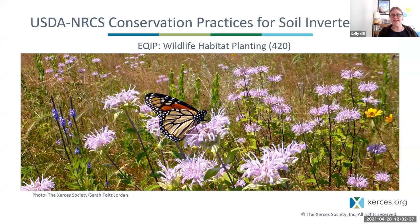Wildlife habitat planting, practice 420, is another practice that targets wildlife. It's built for wildlife conservation. Again, the establishment of perennial plant cover. This can be herbaceous, shrubs, smaller woody plants. Trees are not allowed. There's a different practice for that. But there are a lot of options to increase diversity of areas that are not in production where you want to provide habitat.